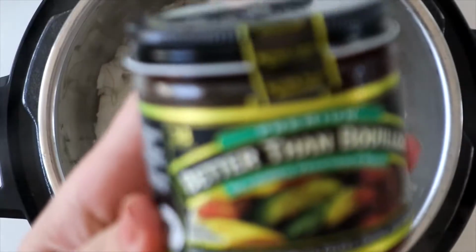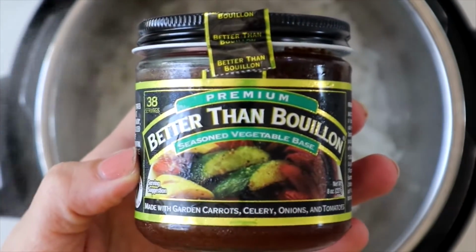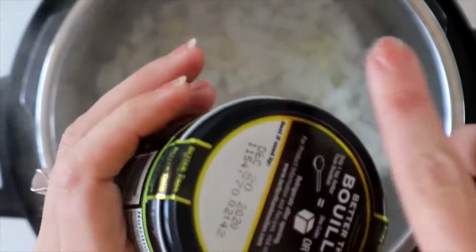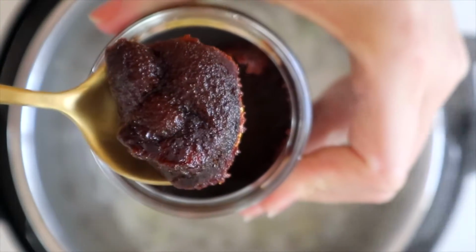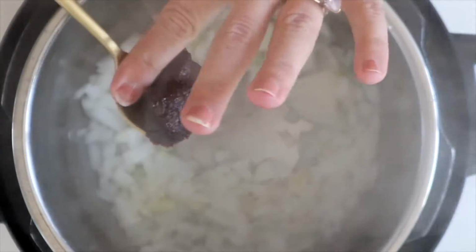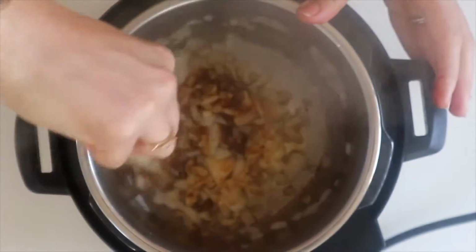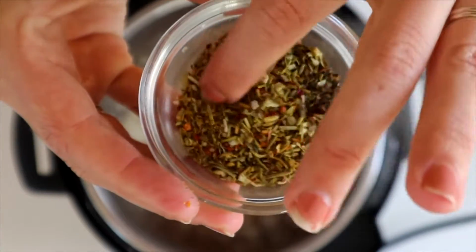You want to just let it release some of the natural fragrances, and then I like to add Better Than Bouillon to pretty much everything I cook because it's super easy and it's just a concentrated bouillon. If you don't have this, you can substitute the water for any kind of vegetable broth that you have. I usually add 2 to 3 teaspoons of this into a large pot of something that I'm making, and it just gives it a really nice salty, umami flavor.